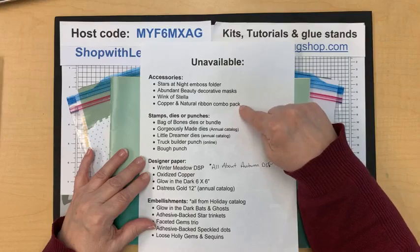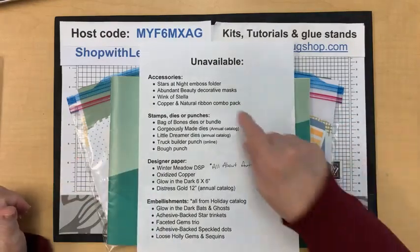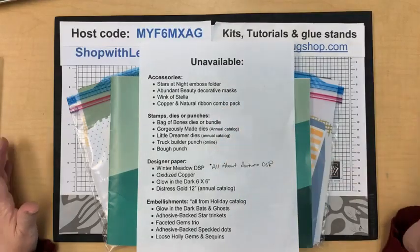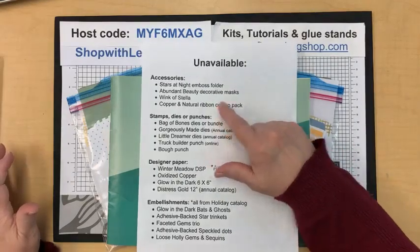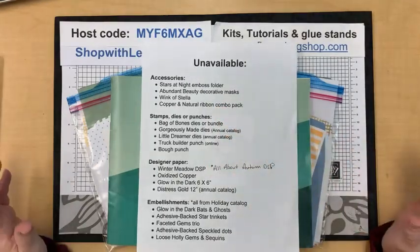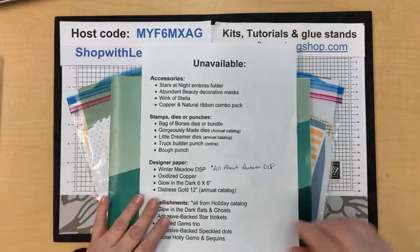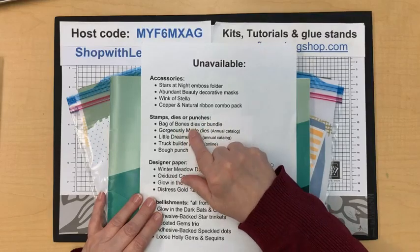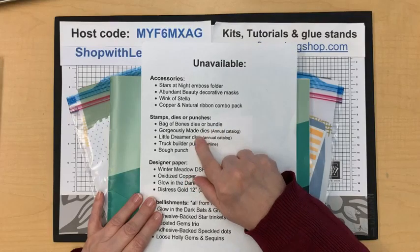So I'll be contacting people who have signed up for my kit to go, which included that ribbon. I will be substituting that unless you're okay with waiting almost a month to get the real ribbon. I'm not going to do two shippings, so I'll have to make a decision, and I'll be contacting everybody. So stamps and dies, punches, Bag of Bones dies, and the bundle, of course, is gone for a few weeks.